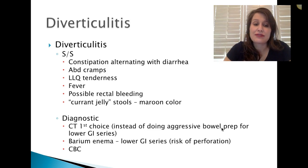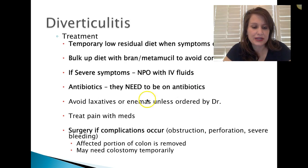Okay, they'll have a lot of abdominal cramps, left lower quadrant tenderness, fever, possible rectal bleeding because those diverticula can start bleeding. And because of that, it can look like currant jelly stools, a maroon color. So if they start bleeding, which they very easily can, we'll see either rectal bleeding or we'll have these currant jelly stools. Sorry, let's go back real quick.